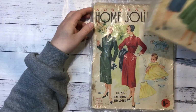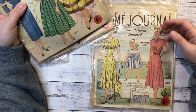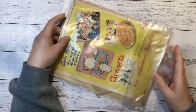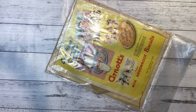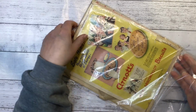So these are all, I think, from the 50s. So they're quite old. This one's 52, 55, and that one's 55 as well. So we'll have a look at them. They're one of my most favourite magazines that I've come across so far. I think the French fashion ones I got a while back are one of my favourites as well. But I really do love the adverts and that in these home journals.